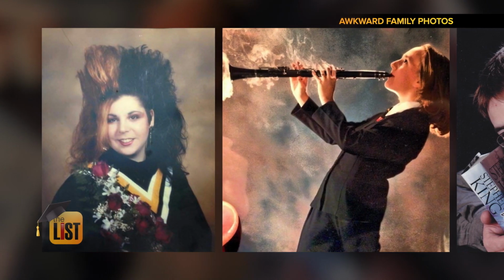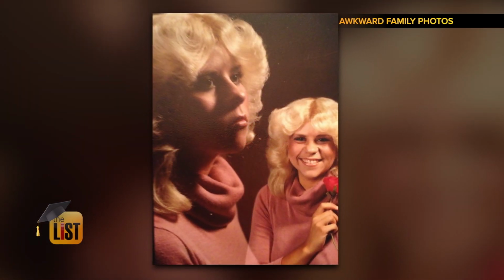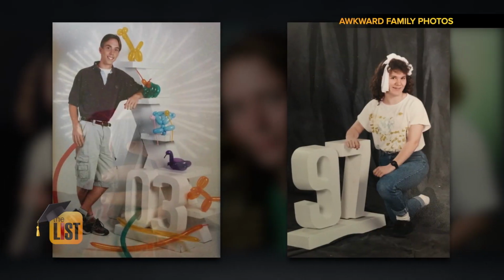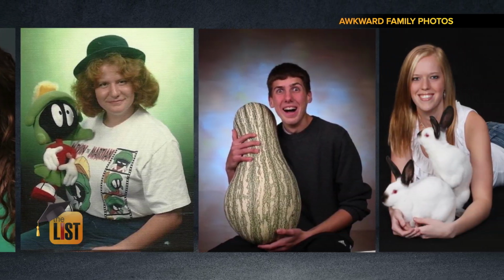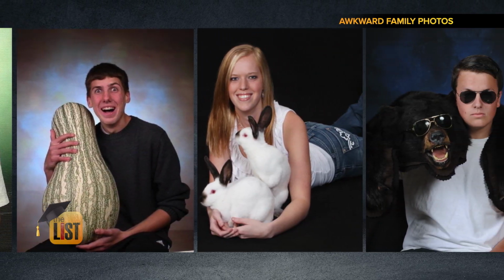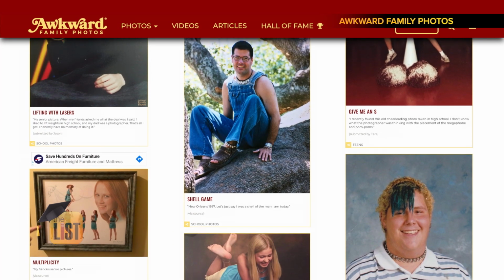In the 80s, photographers began to have larger studios, and so the whole glamour type photograph appears on the scene. And those studios had storage, so bring on the props. The white blocks where you leaned on, or the graduation numbers that were quite large and you'd lay by them. Plus, of course, band instruments and other stuff. Posing with fruit, different vegetables, different types of animals, and I'll be honest with you, I don't say no to any of it. A look at Awkward Family Photos School Pictures section suggests she's not alone.